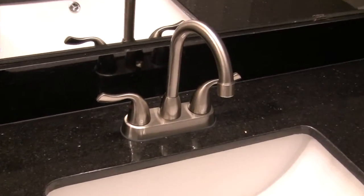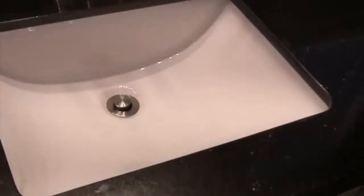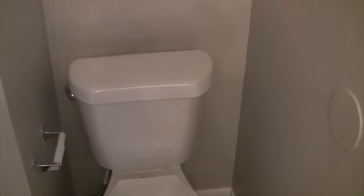New faucet, new sink. These are LED lights. You turn this off and you can see these LED lights. Just a one-of-a-kind bathroom, master bathroom. New commode. This home has two new commodes. This is the master closet.